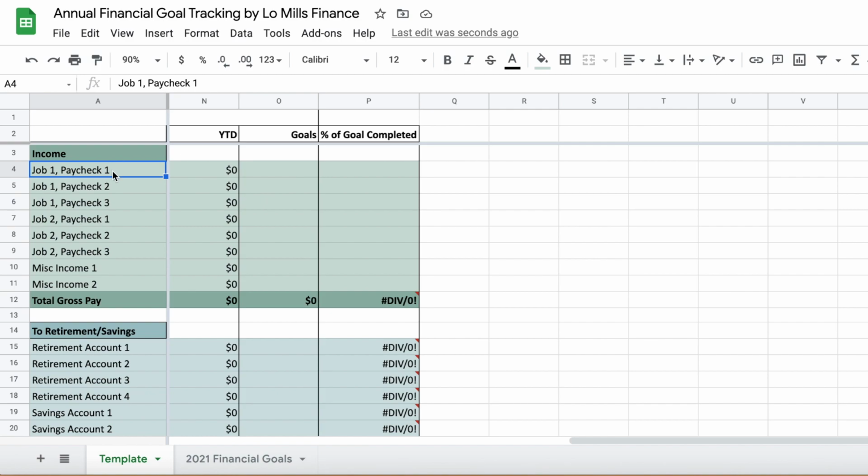So the way I like to do it, and you can do it whatever way makes sense to you, is break it out by job and by paycheck. So let's say I have a job that I get paid every 2 weeks. Most months I'm only going to get 2 paychecks, but some months I'll get 3 if there's a longer month and the pay periods line up that way.